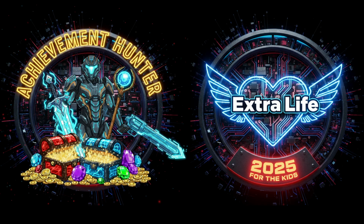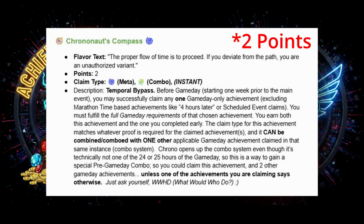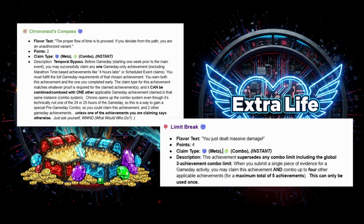Tell us. Okay. It involves 2 specific meta achievements. First, there's Chrononaut's Compass. It's worth 5 points. And its power is it lets you claim 1 game day achievement before game day officially starts, or maybe very early on. So you use your Chrononaut's Compass. And the achievement you choose to claim early has to be Limit Break. Limit Break. Okay, what does that do? It's worth 4 points. Its text is crucial. It says something like, this claim supersedes the standard 3 achievement combo limit for this submission only. So Limit Break breaks the combo limit rule. Exactly. So you make 1 submission. In that submission, you're claiming Chrononaut's Compass by using it to claim Limit Break.